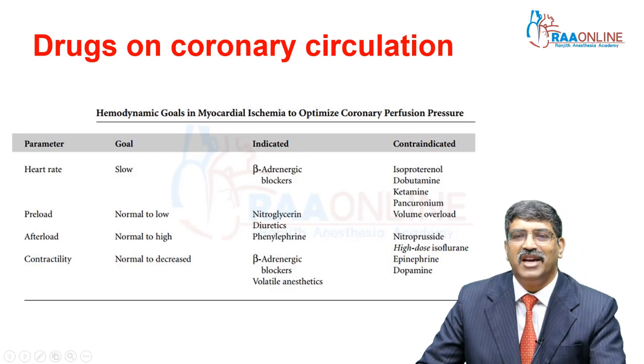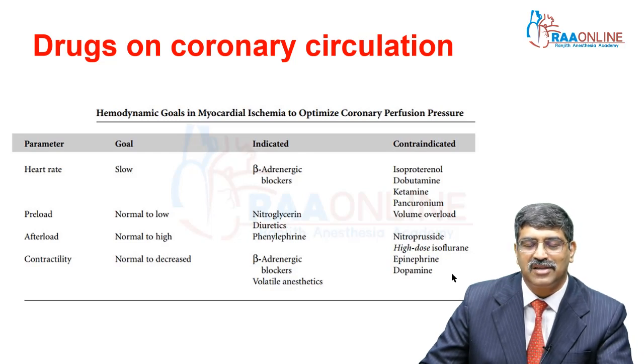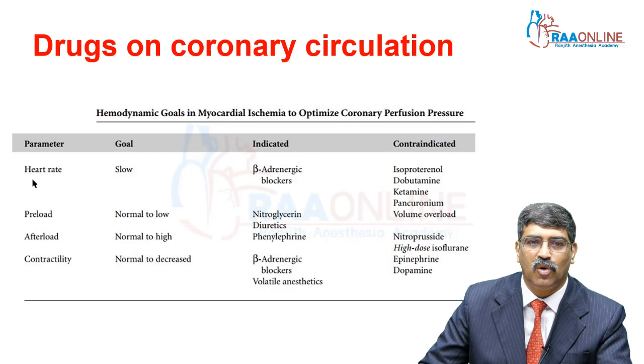And coming to the various drugs which act on the coronary circulation. Per se, only a few drugs like nitroglycerin can cause coronary vasodilatation directly. But various drugs can alter the cardiac determinants, which will affect the coronary supply indirectly. For example, if the heart rate is high, your diastolic filling time is going to come down, and your coronary circulation is going to be altered. By producing a slow heart rate with a beta blocker, you decrease the heart rate and increase your diastolic filling time, and your coronary circulation is going to go up.